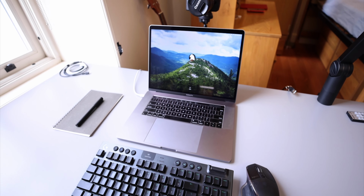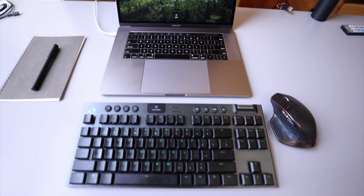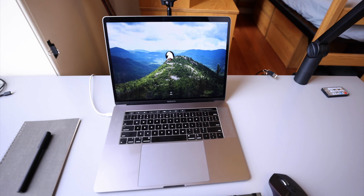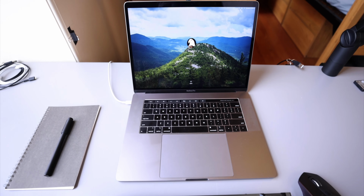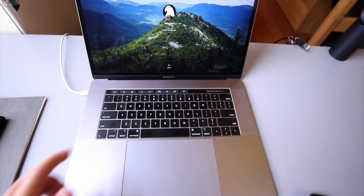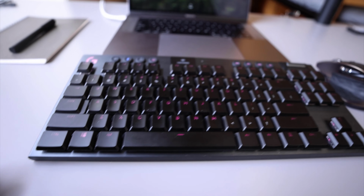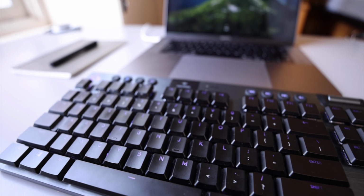For the rest of my setup, I have a 2018 MacBook Pro 15-inch, I have the Logitech G915 TKL keyboard, and I have the original MX Master mouse. This computer is overall pretty good, but I've had to repair it so many times that it's practically a new computer at this point. The keyboard is pretty bad, which is why I have a mechanical keyboard, which lets me type so much faster. It feels very satisfying, not to mention it's RGB, which makes it so much better.